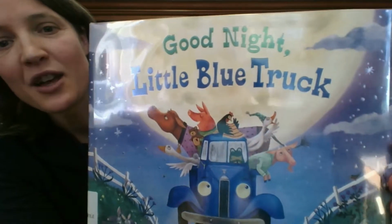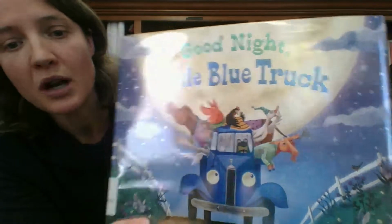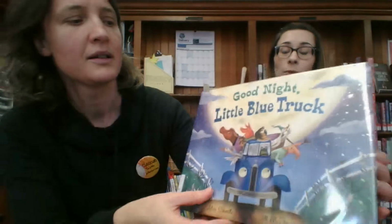Biscuit's Snow Day Race. This is a first reader. We have other Biscuit books too. Now it looks like we're getting into some picture books. We love these. Good Night, Little Blue Truck. A new Little Blue Truck book. We've been waiting for so long.